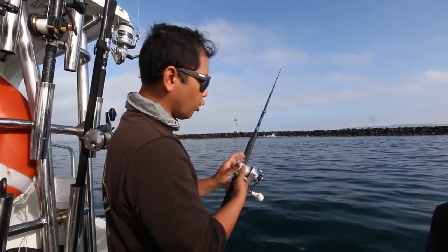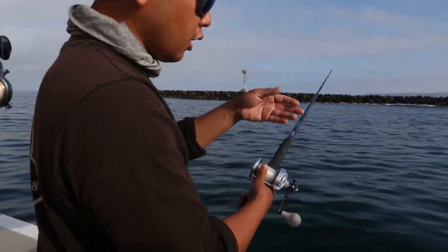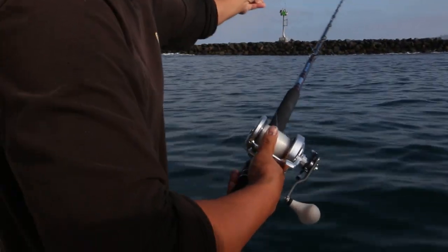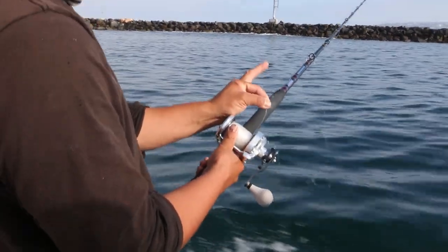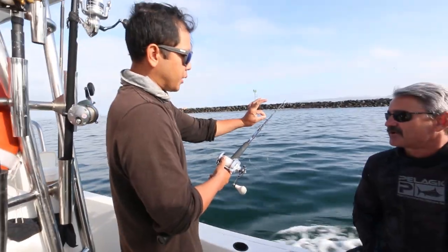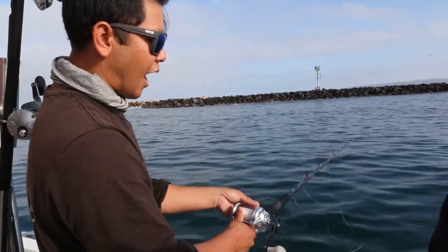You have to control the spool. This here is a star drag, so when you hit that clutch lever, now it's in free spool. The spool will move because nothing's holding it, but you have to hold it with your thumb. The idea is the rate at which the line is leaving the spool, see how I pinch it here, that's how much line. The rotation of the spool has to match that rate.